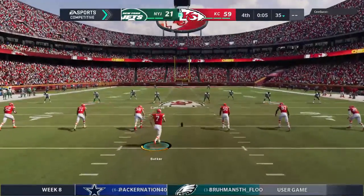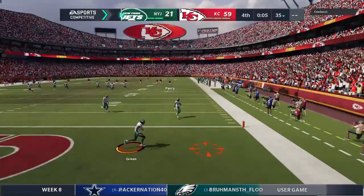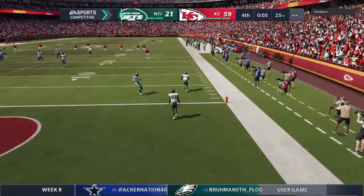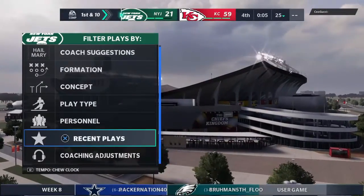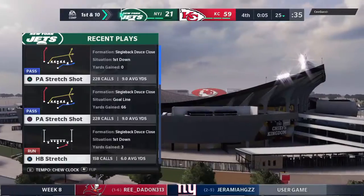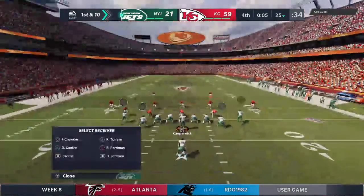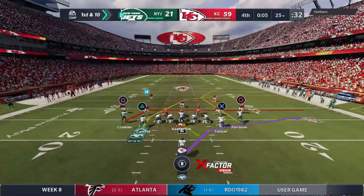Now after the touchdown, here's Butker on to kick it away. And that one will bounce out of the back of the end zone, so we will start here at the 25. Jets offense coming up now to start their next drive.